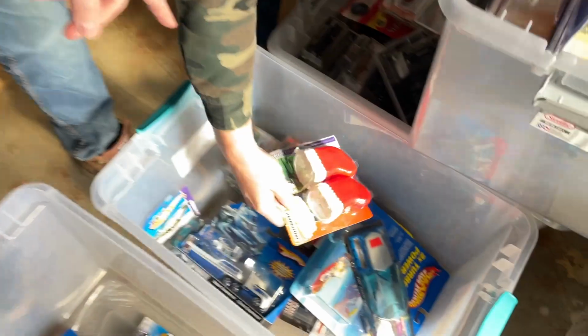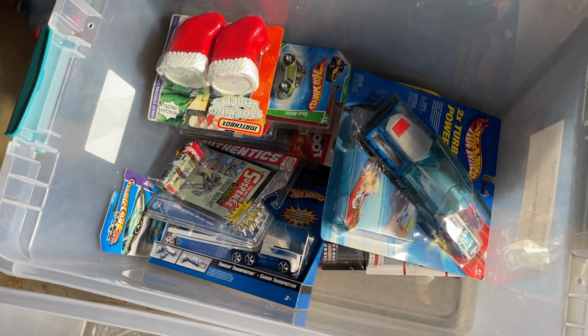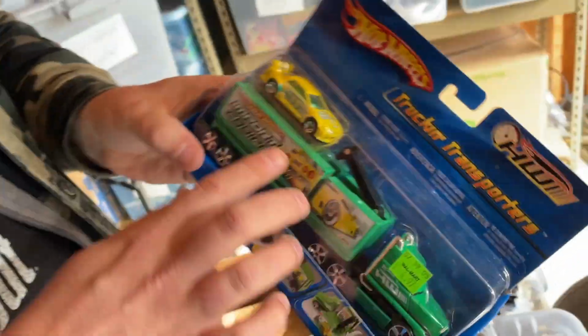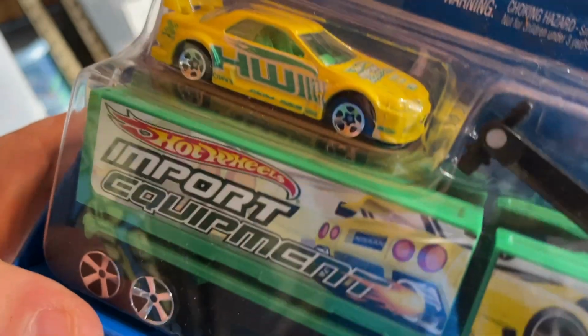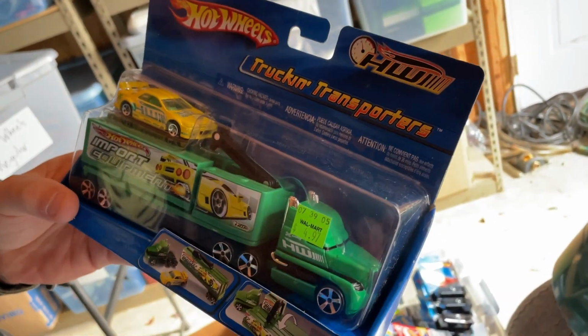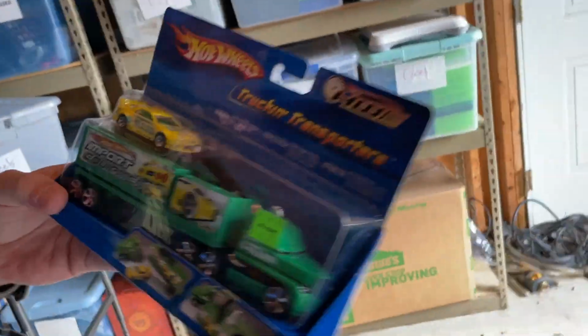So these are like $20 to $50 plus. And these then are, I found this $100 plus banger. I said earlier about Skylines. People collect Skylines. Yeah. This is $127. It's very hard to find. Nice. It was $5 in 2005. That was a good buy. Yeah, it was a good buy in 2005.